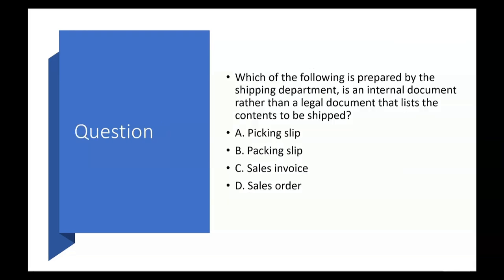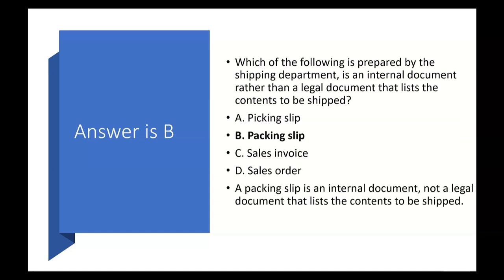Which of the following is prepared by the shipping department, is an internal document rather than a legal document, and lists the contents to be shipped? Is it a picking slip or picking ticket? No. Is it a packing slip or packing ticket? Yes. Sales invoice, sales order? No. B is the correct answer.